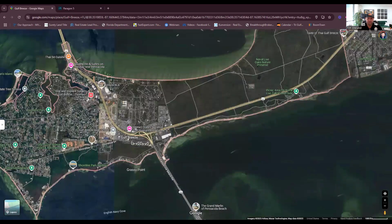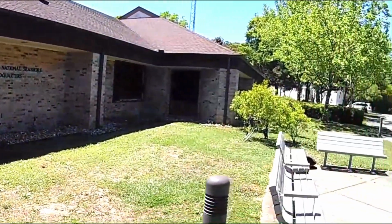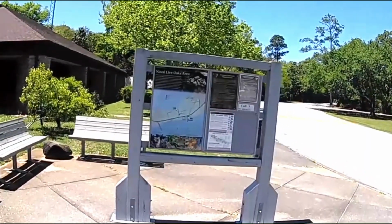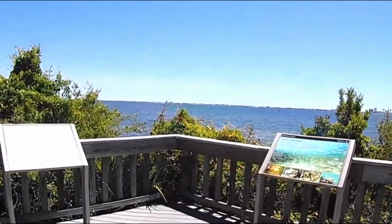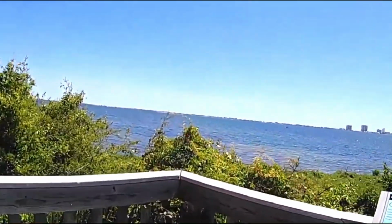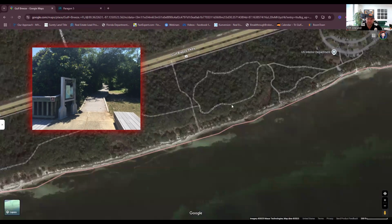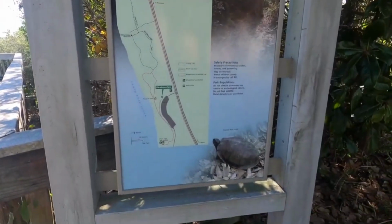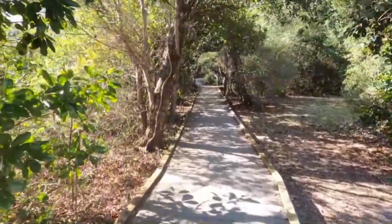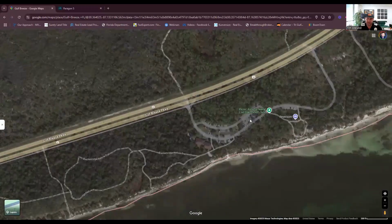Now you have all this Naval Live Oaks that separates Gulf Breeze proper from the rest of Gulf Breeze. This is really, really neat. All live oaks. There's spots that you can come, and all these different little trails that you can walk through here. Let's see if we can get in there. Tons and tons of little trails. And then, look, here's another little picnic area.